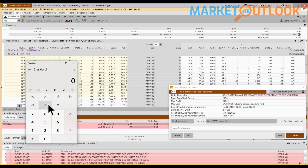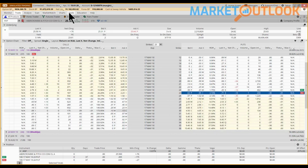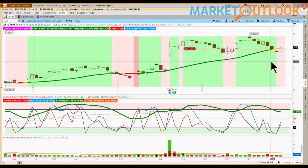So with that out of the way, let's go ahead and also notate what the break-even price is on this trade, which is $23.76. I will click send, and we'll see if we can get filled on that tomorrow. But I do want to come back over here to the chart and show you where 23.76 is, and it's about right in that general vicinity that I'm pointing at on the chart right there.